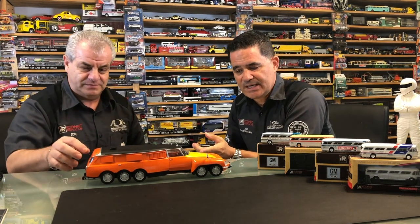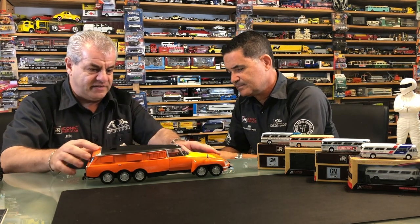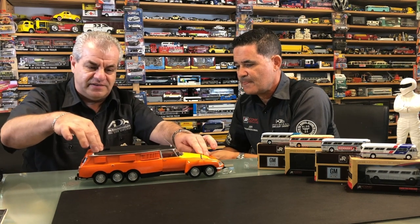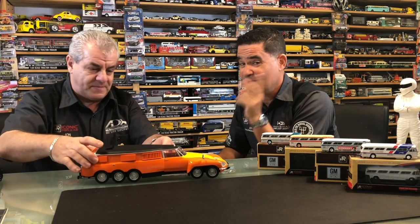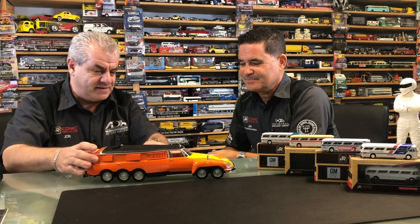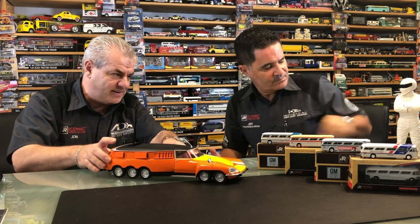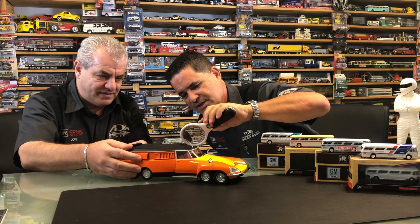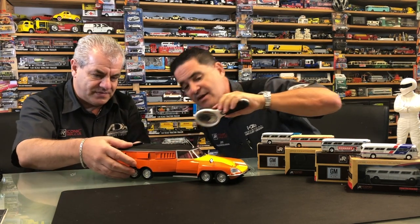So this car is in 1/18 scale? 1/18 scale. It's a resin-based model. It has active suspension, as you can see. And 11 tires, not 10. 11 tires. And the detailing, if you look inside, that detailing is absolutely stunning. Oh yeah, you can see the gear shift, the dashboard, steering wheel, very nicely done.